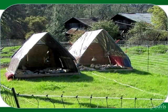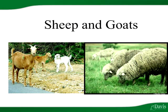Here's a bigger version of it. You can see they move them around. They have their little housing things and their lamps and water and stuff. Sheep and goats, of course, depending on your scale.